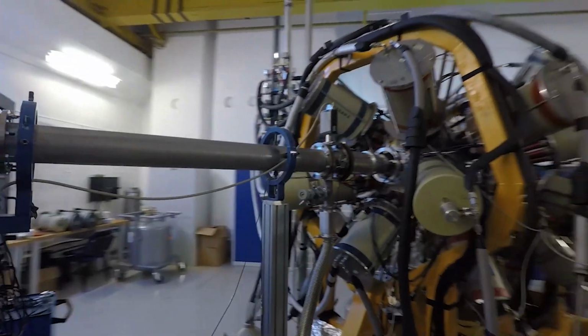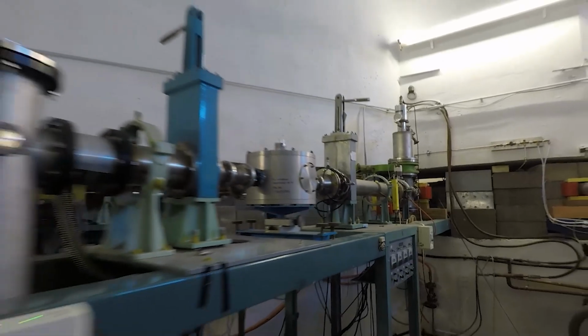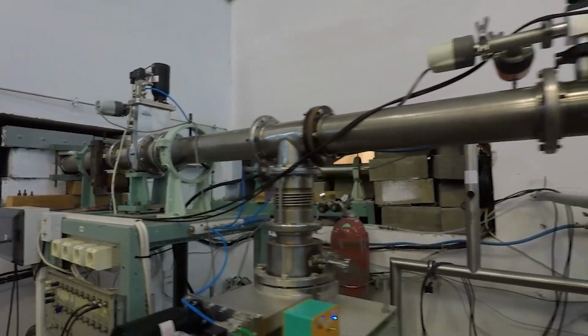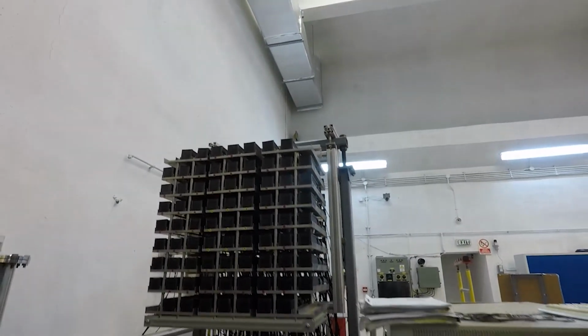Once accelerated, the ion beam is well collimated using a complex system of lenses and magnets while transported towards one of the several experimental lines. Each beamline is equipped with detection systems.